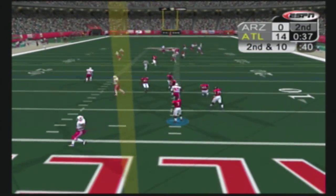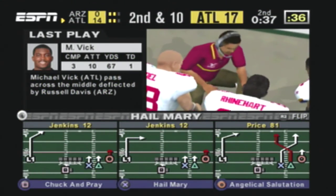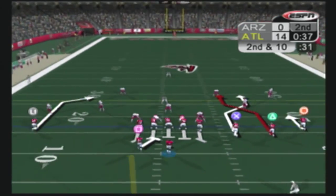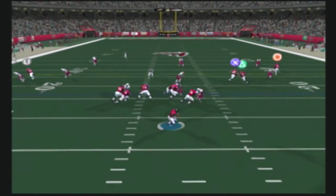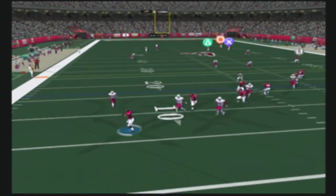Vic throws this one way down over the middle and... It's knocked down at the line, incomplete. Russell Davis swatted that pass away right at the line. That had potential for some yards, Peter, but the defense was on top of it and shut it down. Good denial there. Second down coming up.